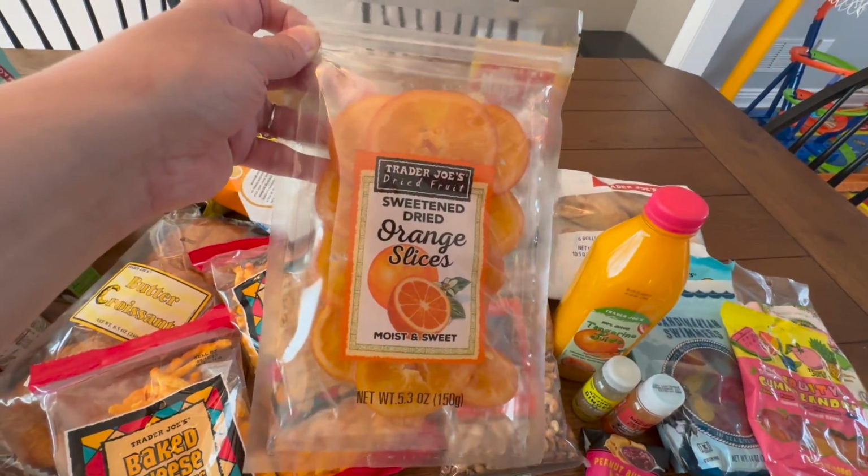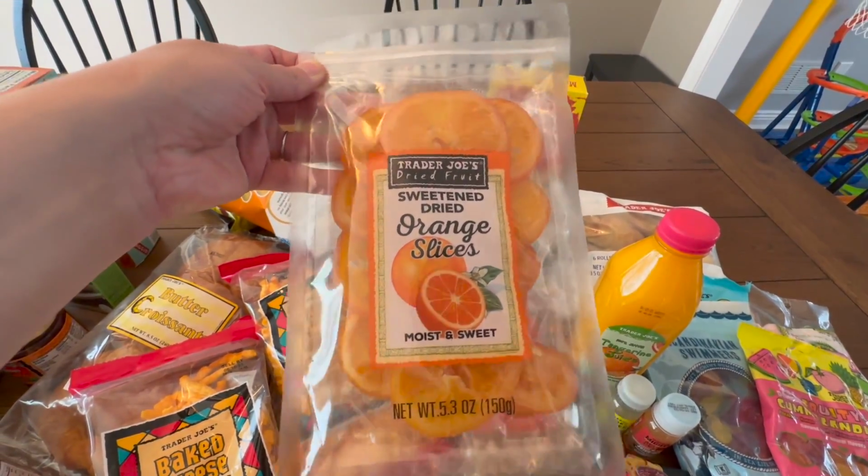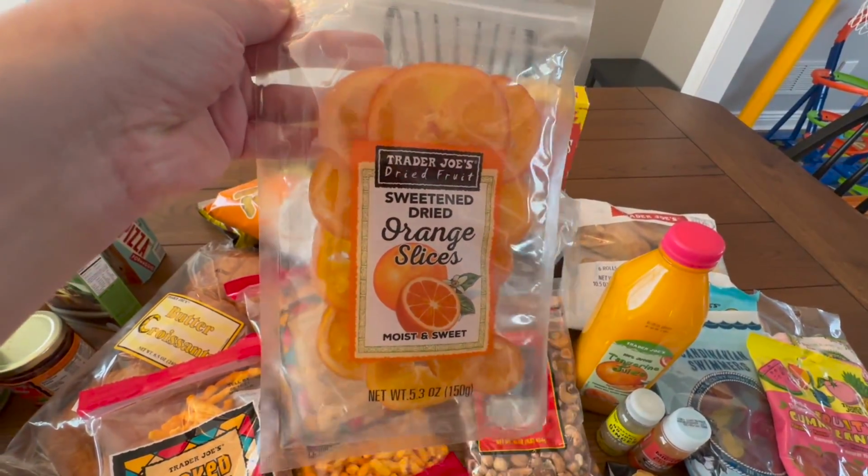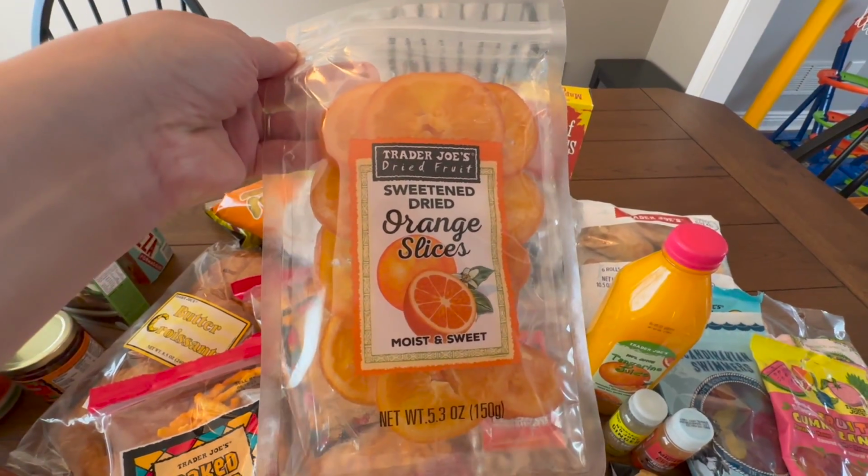I left the mandarins behind and I went for the sweetened dried orange slices. These are just such a delicious thing, and I love that they have the rind on there and it's all soft and chewy. So I went ahead and I grabbed this.